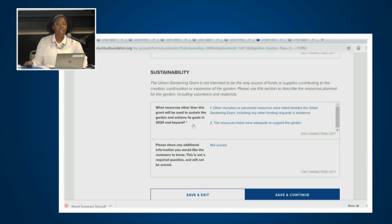and beyond? And this is not just saying that we're looking to see that you've gotten funding from other places. It doesn't just take money to manage a garden. It takes people, it takes supplies, it takes a lot of things. So that's what goes into the sustainability section. So we're looking for other monetary or personnel resources that were listed other than the grant.